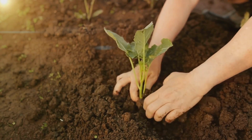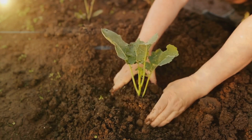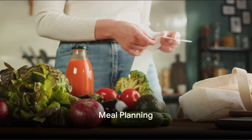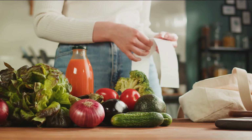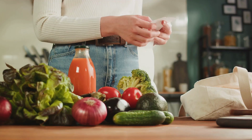So, with these budget-friendly strategies, you'll be well on your way to building a prepper pantry that is both affordable and sufficient. Now, let's dive into the art of meal planning. As we venture into this critical element of budget stockpiling, it's essential to remember that a well-planned meal can be the difference between a pantry that lasts a month and one that lasts a year.